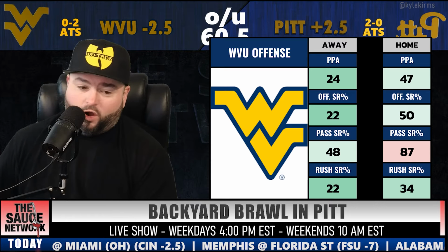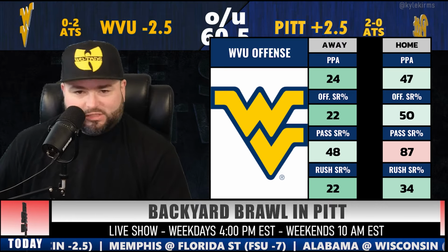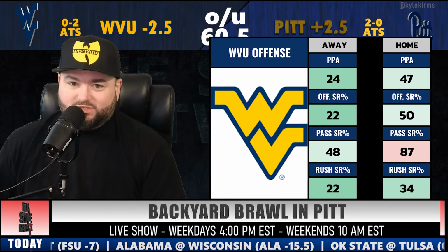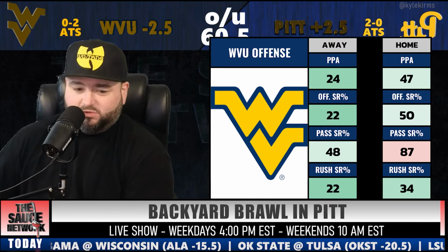Top 25 road offense. So I know Pitt's defense looks pretty strong so far, and we haven't seen all those pieces missing and the missing defensive line coach. We're going to see it in this one. West Virginia is going to be able to run the ball.